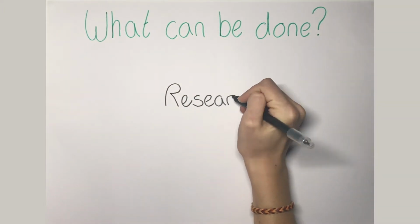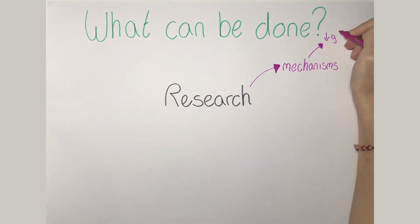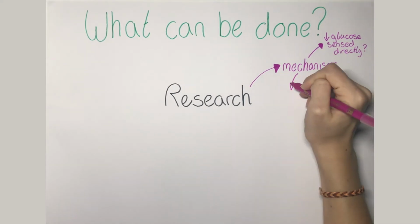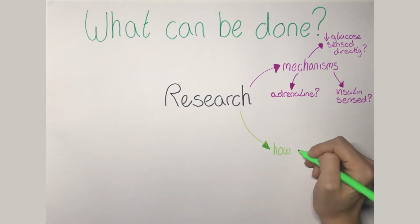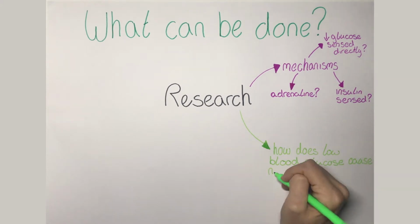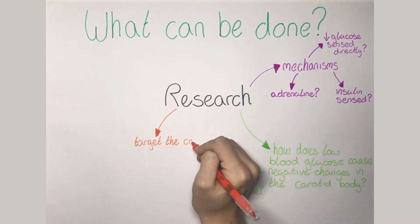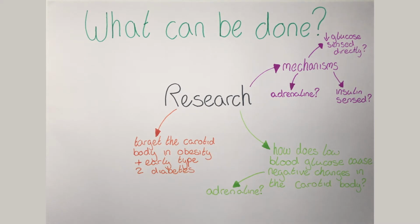More research into the mechanism behind sensing low blood sugar needs to be done. Does the carotid body sense the fall in blood glucose directly, sense the fall in insulin, or sense the increase in circulating adrenaline? We also want to know how episodes of low blood sugar can exaggerate negative changes in the carotid bodies of diabetic patients. Could it be via the action of adrenaline? Research also needs to be done into ways of targeting the carotid body in obesity and early type 2 diabetes to combat the effects of inflammation.